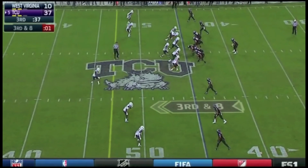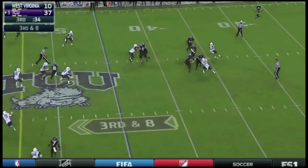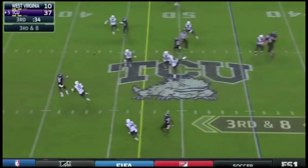As we unpack this play, he basically runs his route, slants it across, crosses the face of the defender, and the ball. Again, this is what makes Josh Doctson, I think, so valuable as a receiver at the next level.